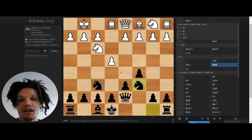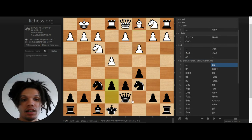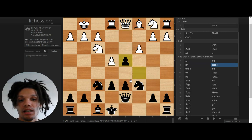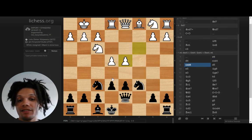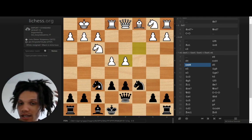So because e5 is not a possibility, White went for c3, and after c3, e6 happened. Makes a lot of sense. And d4, cxd4, and now e5 is actually a legitimate idea in many positions because White can gain some space on the kingside, and maybe, I don't know, e5 is just a legitimate idea.